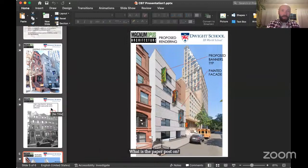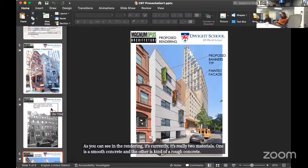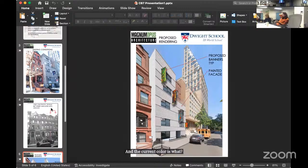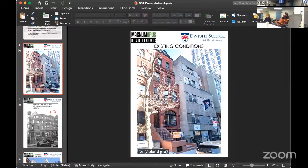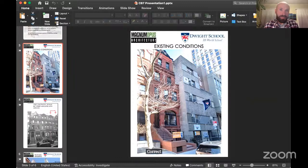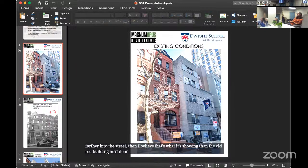Sure. So we're proposing to paint it white, as you can see in the rendering, as it's currently there. It's really 2 materials. One is a smooth concrete, and the other is a rough concrete. And the current color is what? The current color is a very bland gray. It's unpainted, right? Correct. Unpainted. And would you paint the return? This shows that this juts out farther into the street than, I believe, the old red brick building next door. So would you paint the return on the side as well?